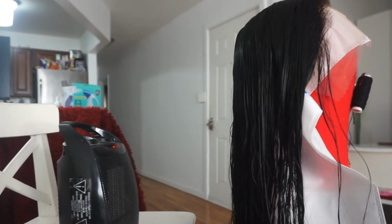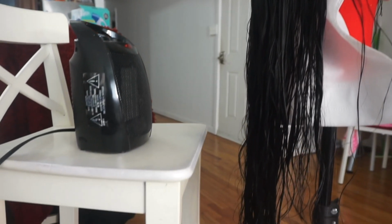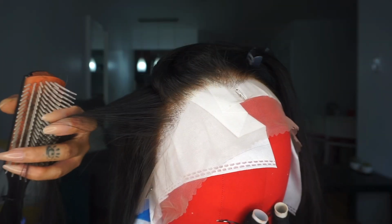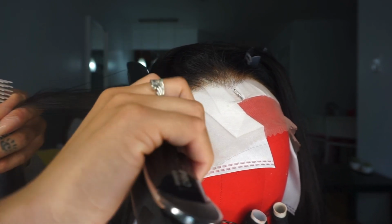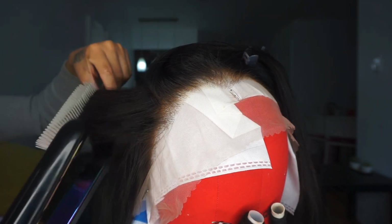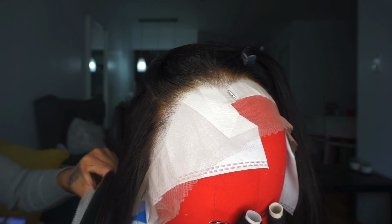So I'm going to put this in front of my heater. Y'all, this is how I be drying my hair. I'm exposing myself. This is my favorite way to dry wigs. It's perfect. So once that is dry, I'm going to go in and straighten it with my flat iron. This part is pretty self-explanatory. Explanatory, child, that's the word I was looking for.